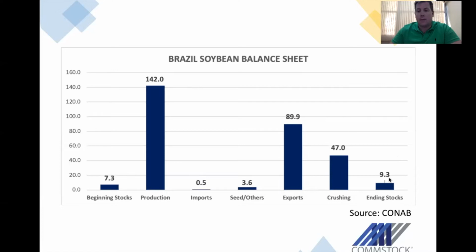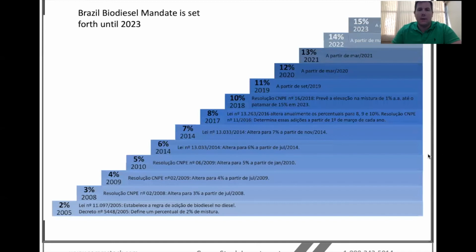And that helps them keep their ending stocks low. That's a couple million more than last year, but still fairly low ending stocks based off of this estimate at 9.3. And so if they manage to produce a little bit more, all that's really going to happen is you're probably going to see this go from 89.9 to 91.9 or 92.9. So you'll see a strong boost in exports.